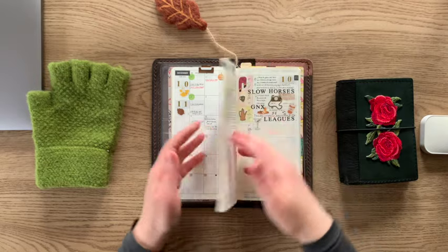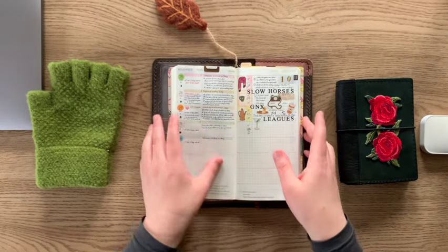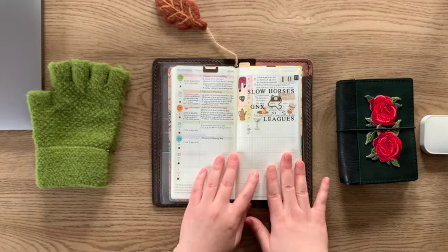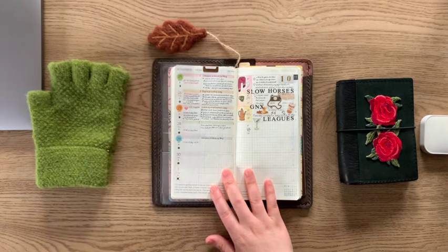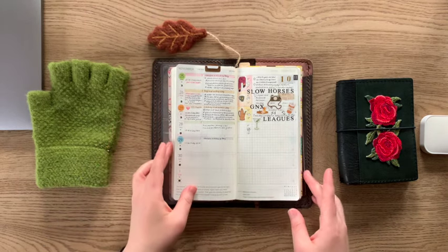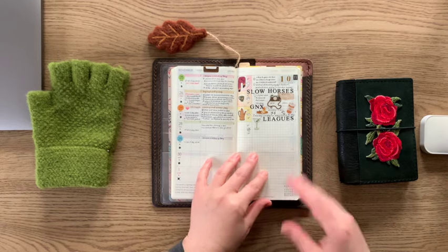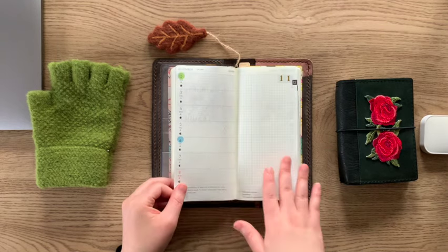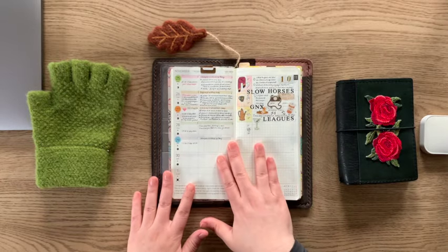In terms of how the week is going, this is kind of what I've been doing for the different weeklies, and even when I was using the Weeks this year in 2024. What I found really helpful about the Hobonichi Weeks is that there is so much room to change things around and try out different kinds of layouts. So that's what I've been doing here.